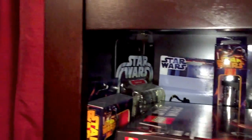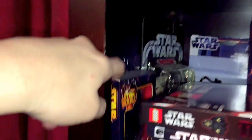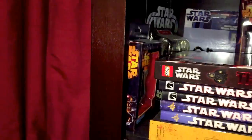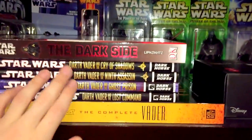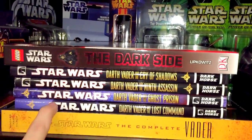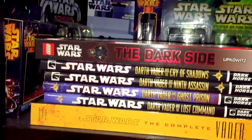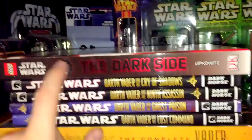That's still in the packaging. Some other things back there, like the different Darth Vader figures. This is the toast stamp Darth Vader, still in package. If I wanted to go that far, I might get a second one to be able to use. Compendiums from the Dark Horse series of the Darth Vader series, you know, in between. Amazing stories, amazing artwork. The complete Vader, naturally, and then the dark side.